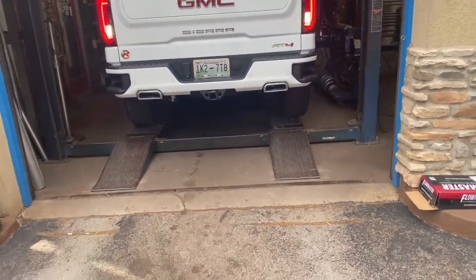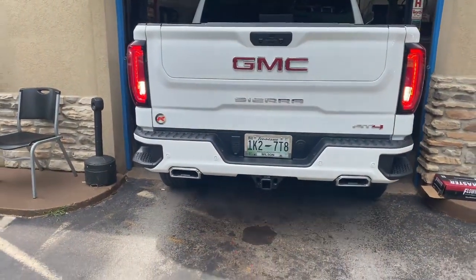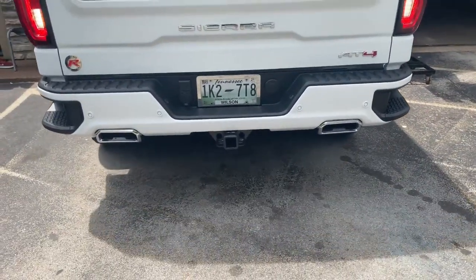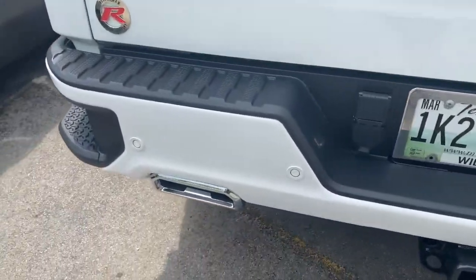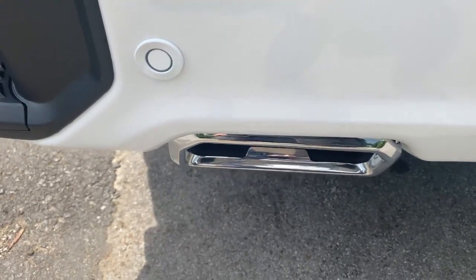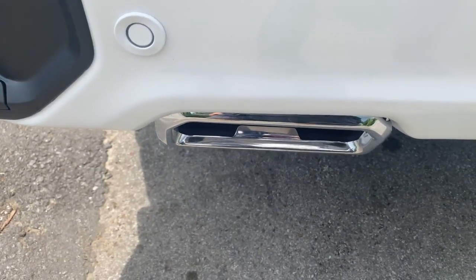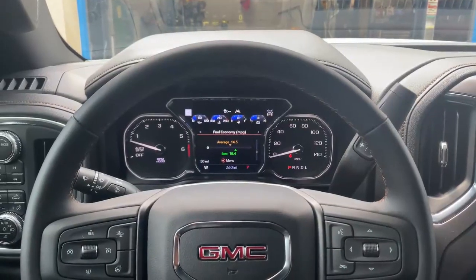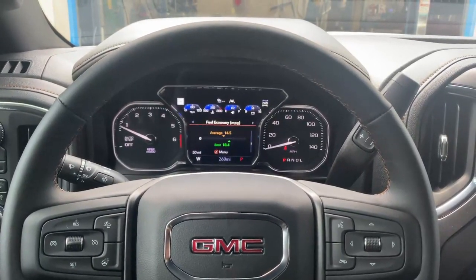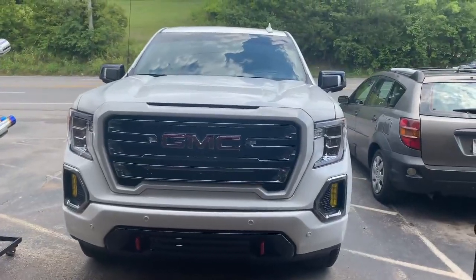Go ahead and back it up. You got both the flaps on? Yeah. There's only one on it in the front. Some of them came with 2, some of them came with 1. Let you guys hear on the inside. GMC AT4.